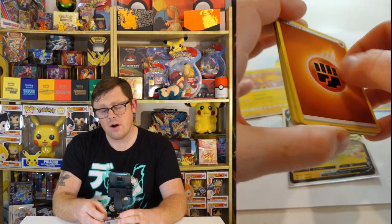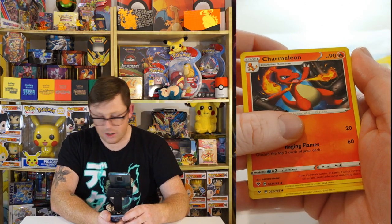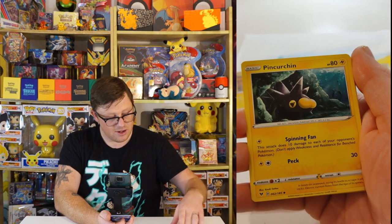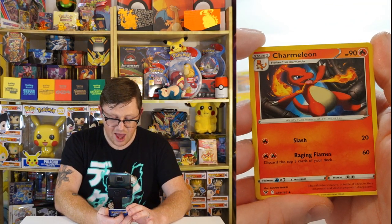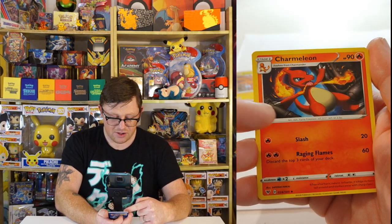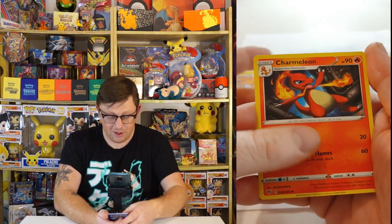Come on. Three in a row. Some fighting energy. I would have never guessed that. Charmeleon is awesome, and I love that card. I have to say, guys, this is probably one of my favorite artworks on a Charmeleon ever. Just the way he's pushing whatever that is out of the way. It looks like a big steel piece of bamboo, which I know it's most likely not, but it looks great.